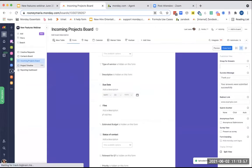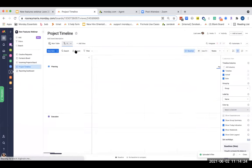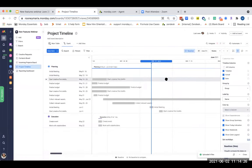So now we're going to move on to the project timeline board. On this board, we are working on tracking multiple timelines as they relate to our different projects. So the first new feature is our ability to look at these timelines in a clear and visual way using our Gantt board view. When there are multiple date and timeline columns in our board, we can now distinguish within the Gantt view between these different timelines.